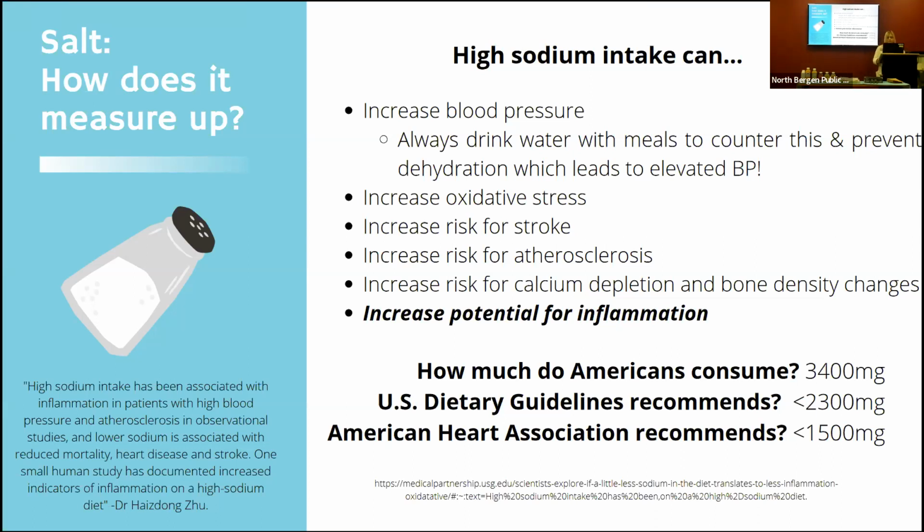The American Heart Association recommends less than 1,500 milligrams, which can be difficult for somebody that eats a lot of processed food. So what I typically recommend is weaning yourself off, trying products that are a little bit lower, not making a full change overnight. The most sustainable changes are the ones that we slowly incorporate.